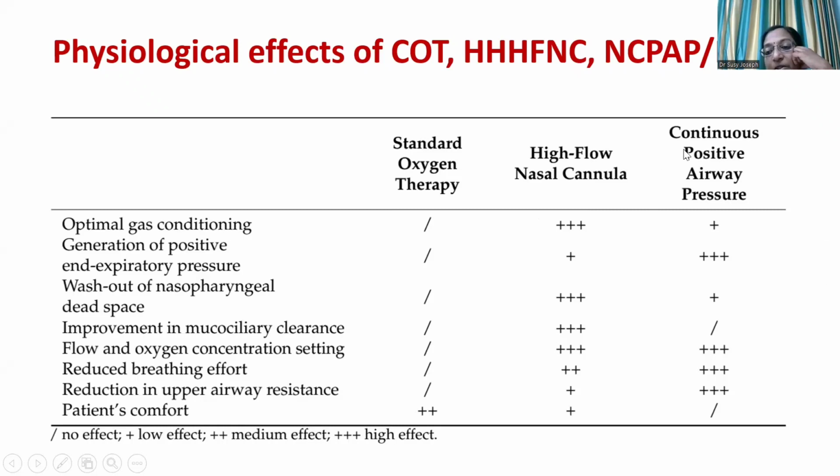And see the continuous positive airway pressure. Compared on gas conditioning, that is only 1+. The washout of nasopharyngeal space is also 1+. Mucociliary clearance is not there. But the only thing, just understand, is the PEEP delivered and the reduced breathing effort, that is 3+ in the CPAP. So you should know from this that HFNC has a lot of positive effects, even better than an indigenous CPAP. But definitely a bubble CPAP with a heater and humidifier will do better than an HFNC.